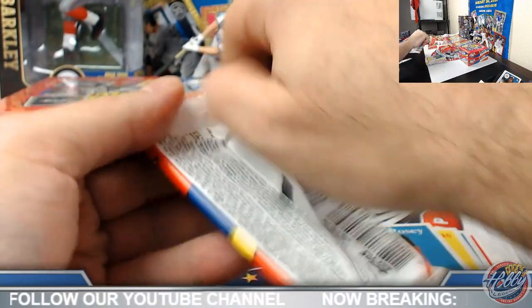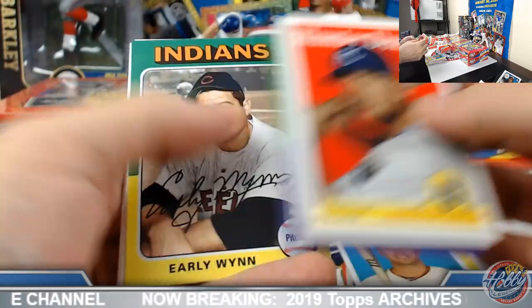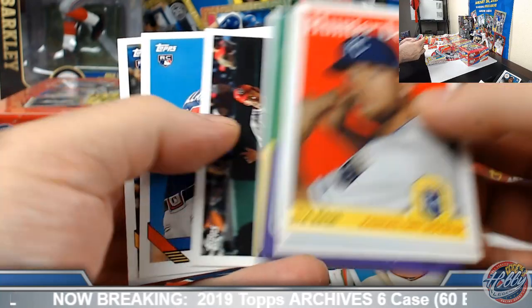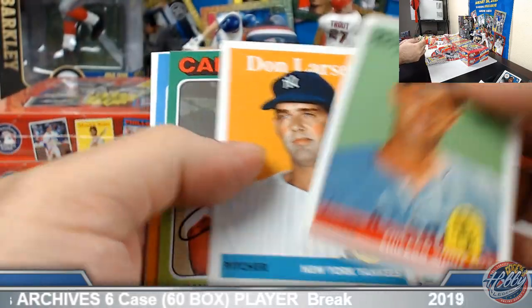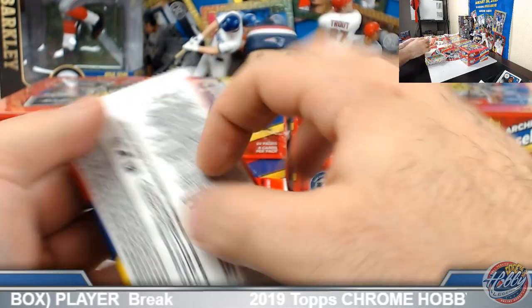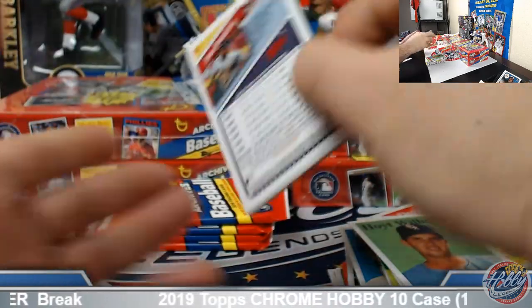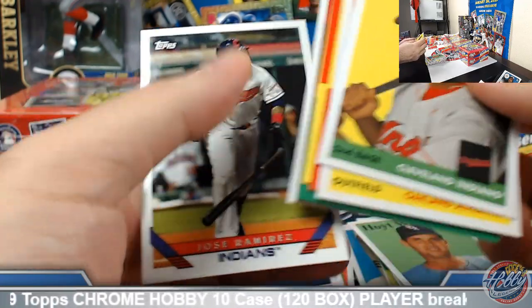Thanks. A-Rod, Future Stars, Trey Turner base. Highlights. George Springer, magazine insert.